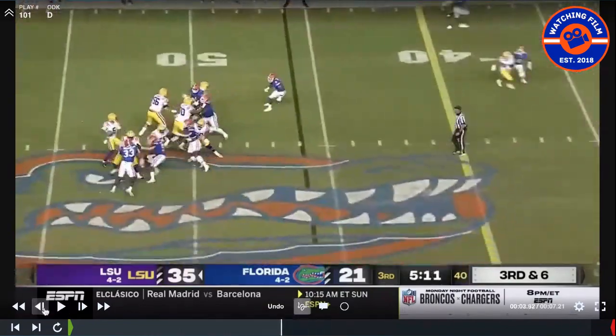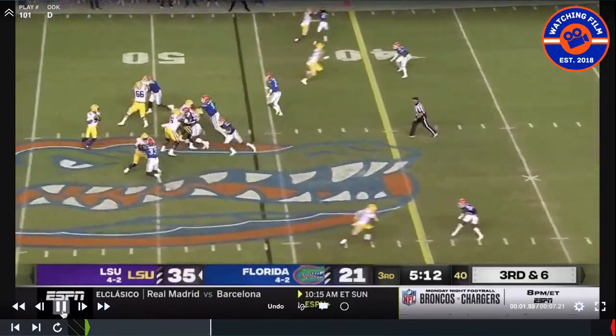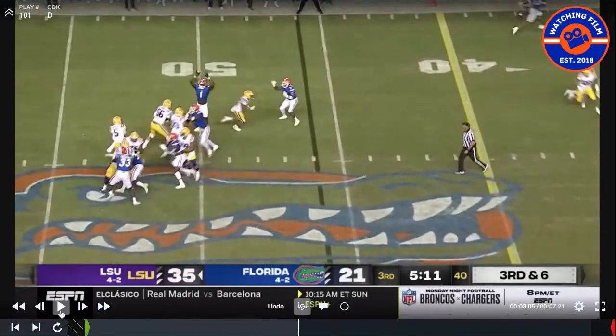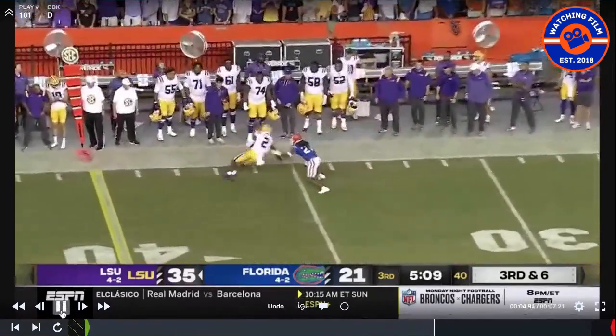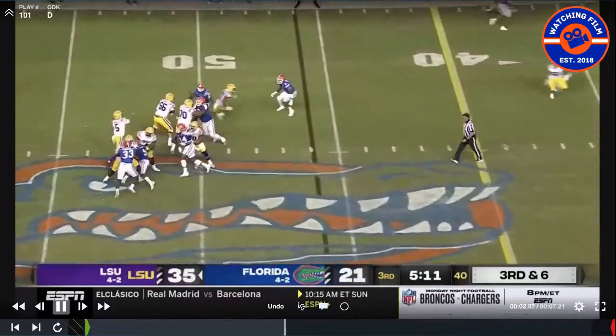All right, so here you've got some man coverage, right? Rolling down, we're bringing guys. I lose, right? If you're going to play man coverage, you've got to win one-on-one, right? So here's the 3rd down. Right there, I lose the one-on-one.